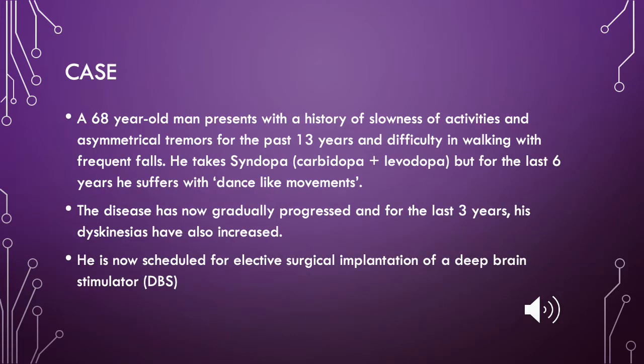We'll start with a case. A 68-year-old man presents with a history of slowness of activities and asymmetrical tremors for the past 13 years and difficulty in walking with frequent falls. He takes Syndopa, which is a combination of carbidopa and levodopa, but for the last 6 years, he suffered with dance-like movements. The disease has now gradually progressed, and for the last 3 years, his dyskinesias have also increased. He is now scheduled for elective surgical implantation of a deep brain stimulator.